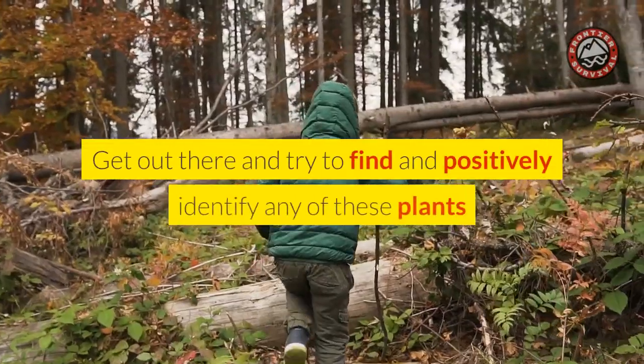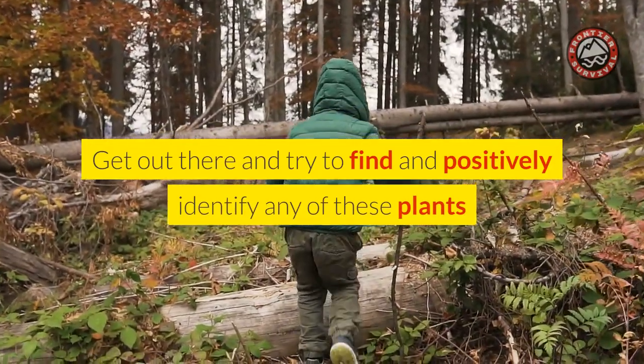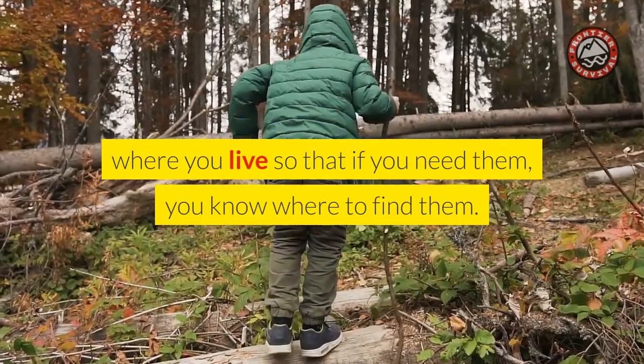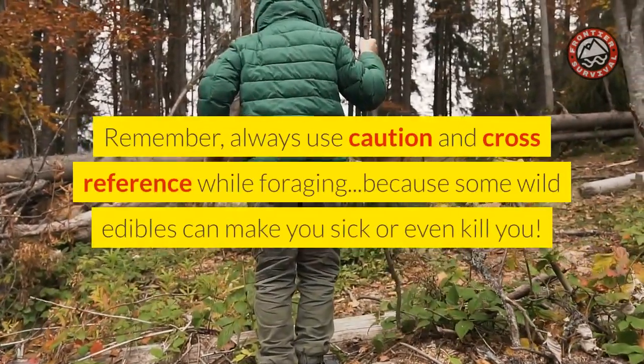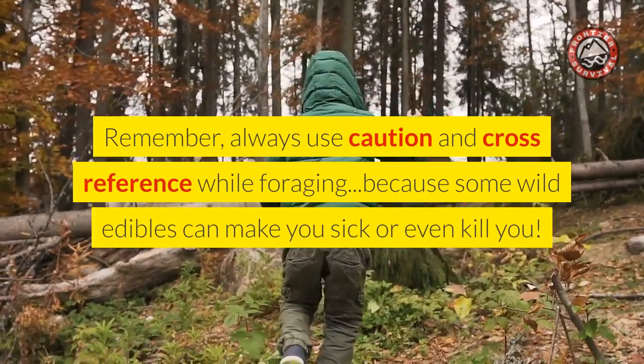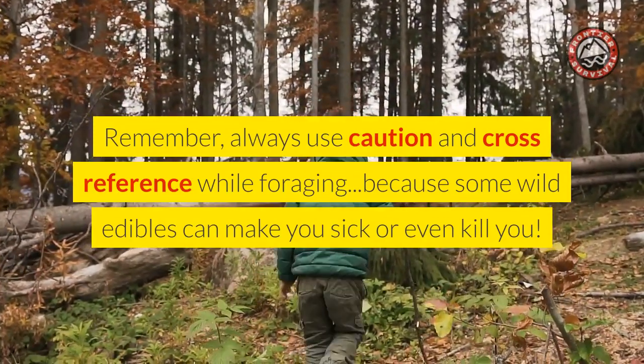Get out there and try to find and positively identify any of these plants where you live so that if you need them, you know where to find them. Remember, always use caution and cross-reference while foraging, because some wild edibles can make you sick or even kill you.